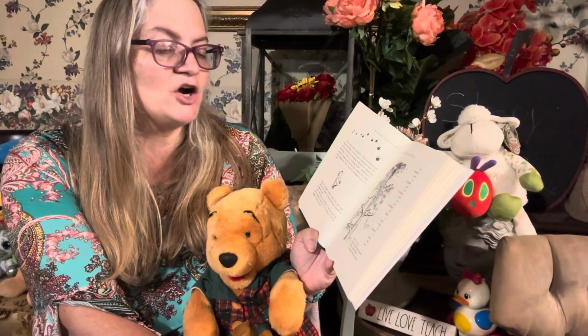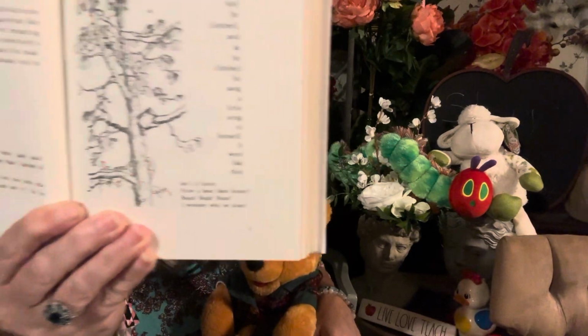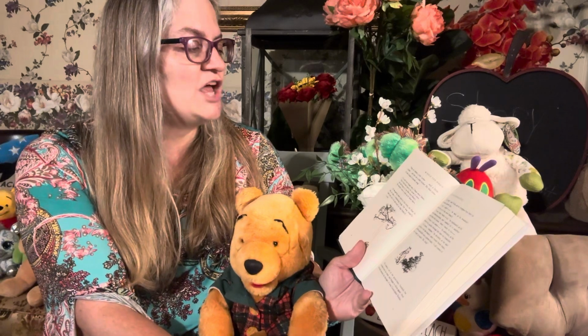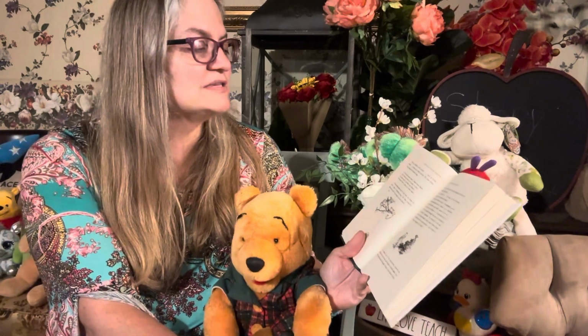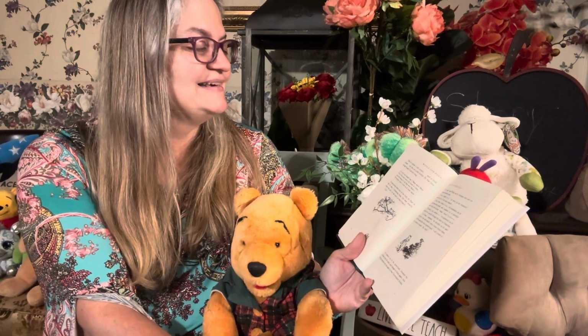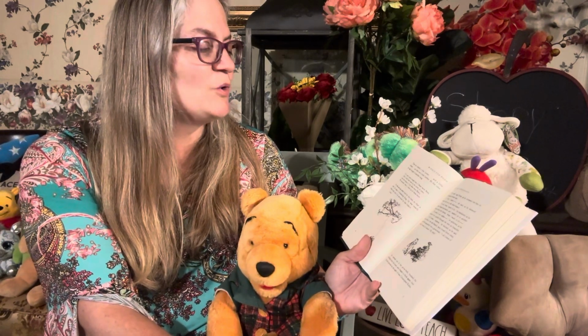Isn't it funny how a bear likes honey? Buzz, buzz, buzz. I wonder why he does. Buzz, buzz, buzz. Then he climbed a little further, and a little further, and then just a little further. By the time he had thought of another song, it's a very funny thought that if bears were bees, they'd build their nests at the bottom of trees. And that being so, if the bees were bears, we shouldn't have to climb up all those stairs.